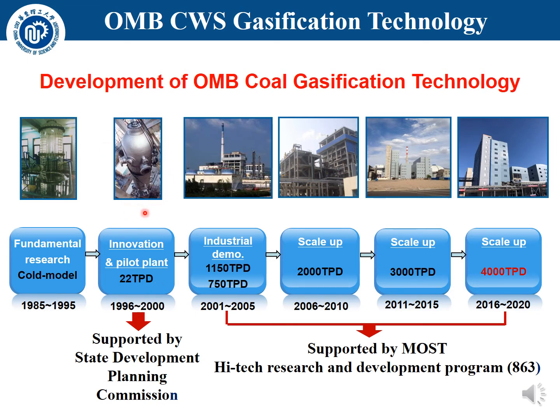The first demonstration plant was built in 2005 with a 1,000 ton per day gasifier in Shandong province. Then we scaled up to 2,000, 3,000, and until now we have finished the 4,000 ton per day gasifier. Throughout this history, we were supported by the Ministry of Science and Technology.